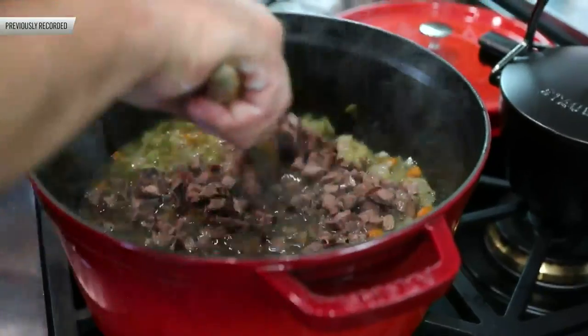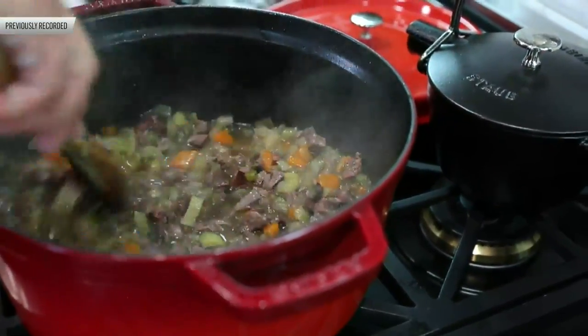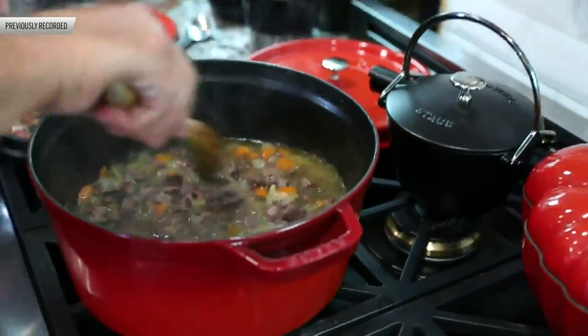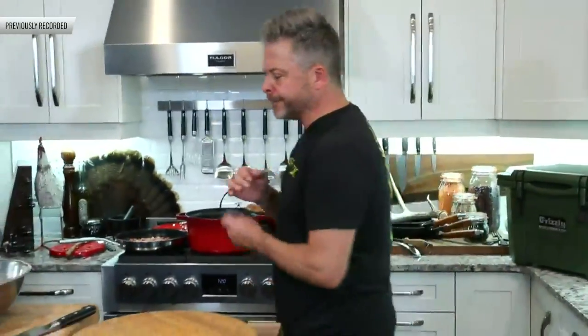Okay. So now what immediately begins to happen is that it's going to mix those flavors together. The nice thing about having so much meat, which is a really pleasant surprise, is that every single bite will have some of that beautiful turkey in it. It's a combination of a bit like a stew, a bit like a soup, and it's all this beautiful dumpling that brings it together.